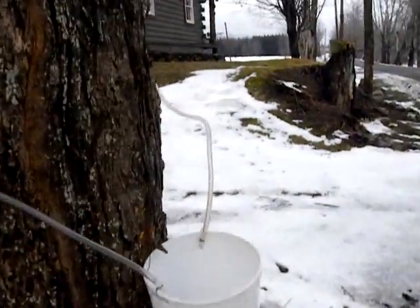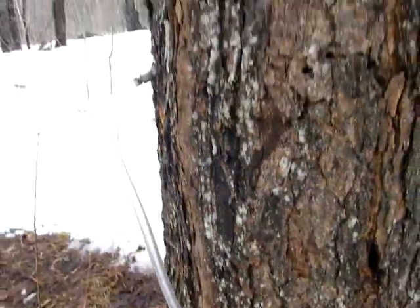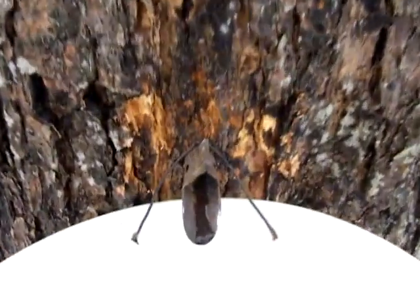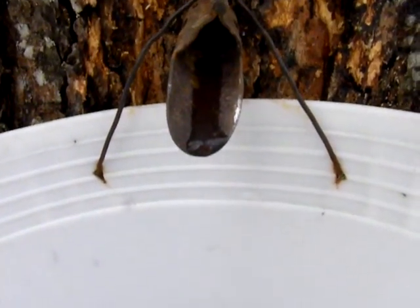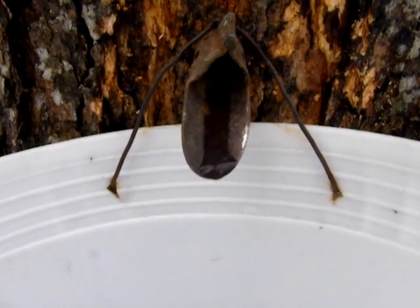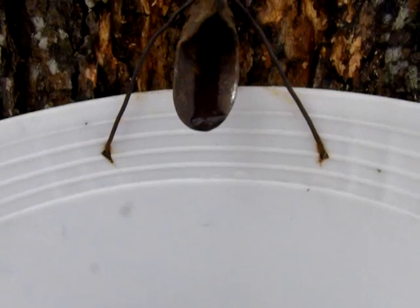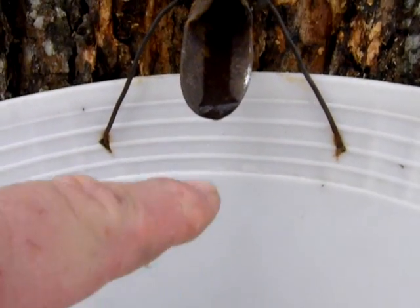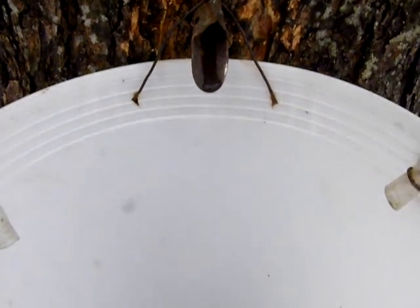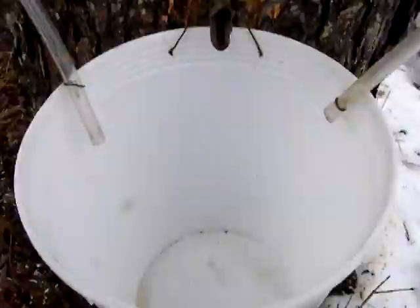This one's a little different setup. He's got 3 taps on it. He's got a tap on each side, running down with a pipe, and then, there we go, right there. You can see that. Now, it's not very warm today, so they're not running real great, but you can see that they are dripping very slowly. If it was like 50 degrees today, they'd be dripping probably about that fast. And then, from here, it goes to the evaporator, which I'm going to try to get a look at later on.